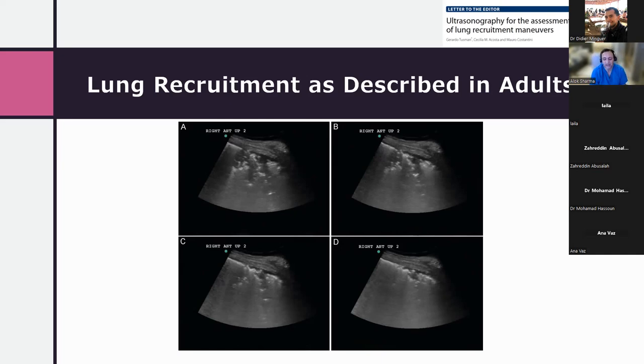Lung recruitment strategies as described in the literature, based on FiO2, would follow a similar kind of pattern. But certain red flags for me are, for example, if I've gone up by a PEEP of 3 and my FiO2 is not improving and I'm not able to recruit this area, then I am asking myself a question: is this really atelectasis? Is this recruitable lung? Or am I dealing with consolidation, pneumonic consolidation that I'm not going to be able to recruit? And a good other example is arterial blood pressure.